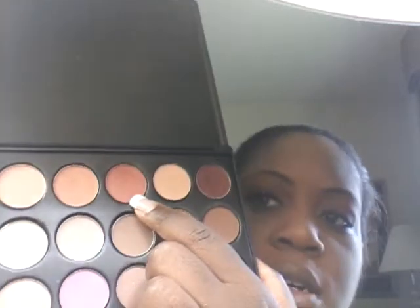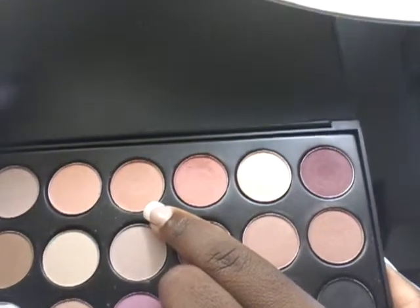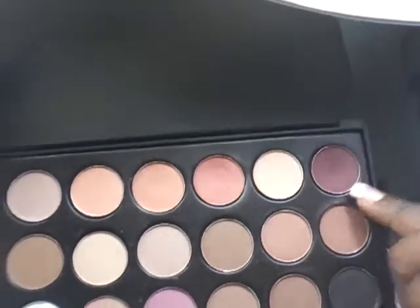So I'll show you up here. This is my, let me get in here so hopefully you can see the color. Here's the lid color. Here's my crease color, which is that pinky rose color. And then this is what I used as the highlight. So hopefully you can see the true color. So that was the highlight, this was the crease color, and this was the lid color.